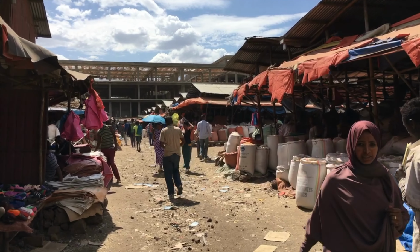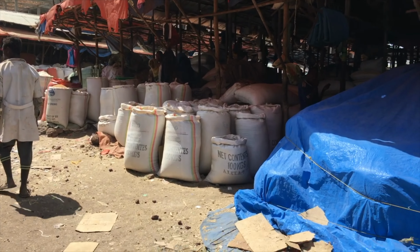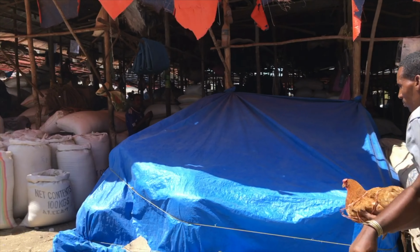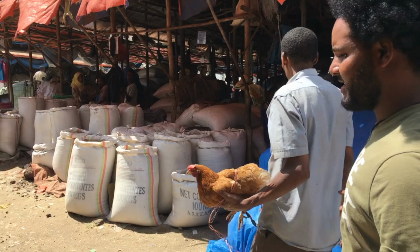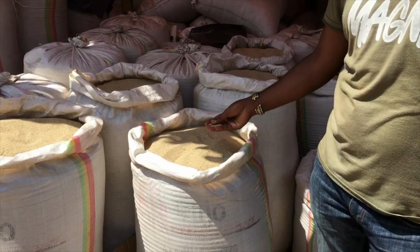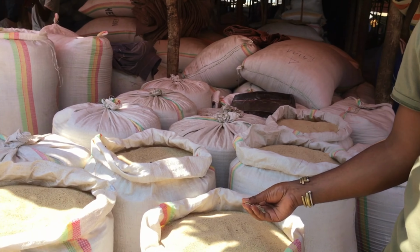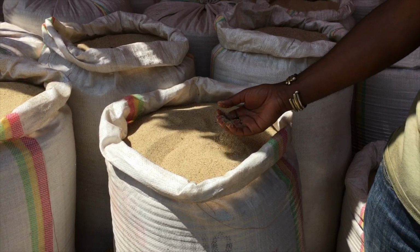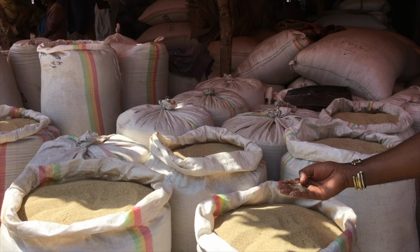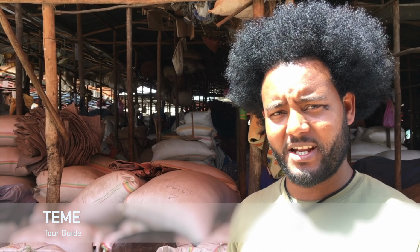So this is a section where they sell grain we use for making our pancake injera. So that's where they sell it. And if you like, you can see the seed outside. So this is a fine grass grain we use for making our pancake injera. They just take it here in a gram, and then they blow it to separate the dust from the seed, and then they take it to the milling machine.